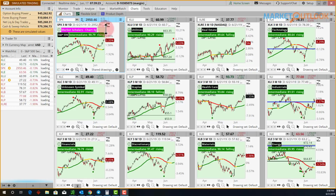You can see the S&P up here, and you've got some pretty decent return. Now, you're getting some weakness in the real estate. You see real estate and staples down here at the bottom. Utilities wasn't down as much, but still lagged behind. In fact, the only things that actually gained on the S&P today were communication services and healthcare.